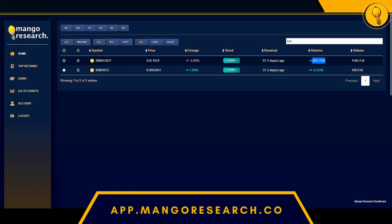851%. And guys, this did not switch trend. Even after the pullback that BNB had, it kept you in the trend trade. This is why trend trades are powerful in bull markets, especially when you have trending markets as aggressive as the crypto market. It pays to be a part of the trend and to stay in.